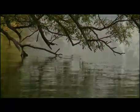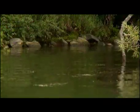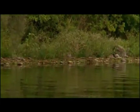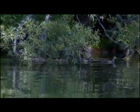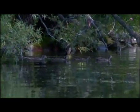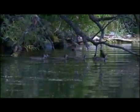Natural shorelines are a haven for a variety of wildlife. They provide shelter, shade, travel corridors, and food for wildlife, such as dragonflies, frogs, turtles, fish, and water birds. Wildlife depend on the ribbon of life for breeding, spawning, nesting, feeding, growing, and escaping from predators.